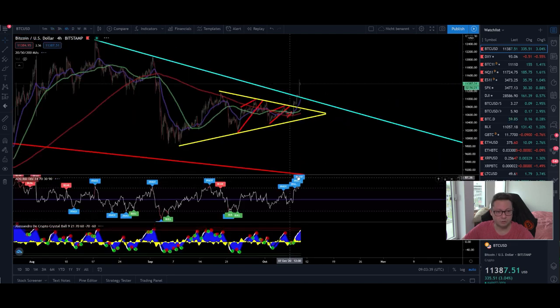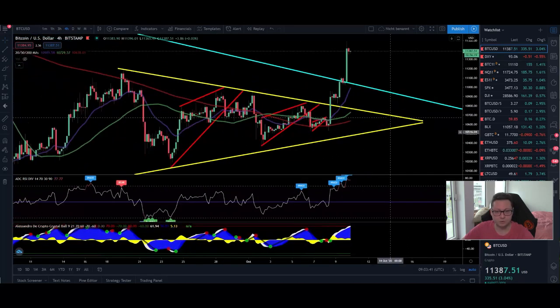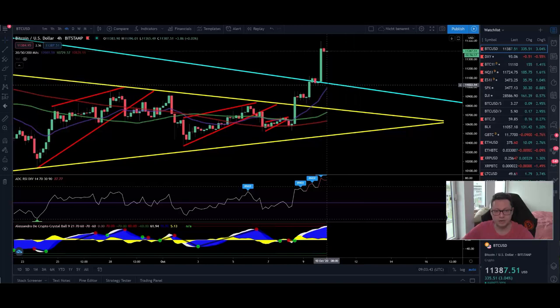And if we go over into the 4 hour, you can see that currently the 20 moving average is coming up here at our main support now of around $11,000. So in theory, even though we could see a little pullback, or maybe on Monday a retracement back to where we closed the CME here at around $11,000, we should expect another bounce to the upside.